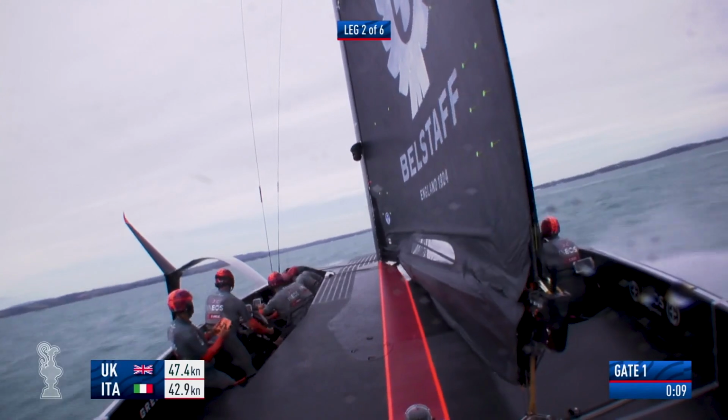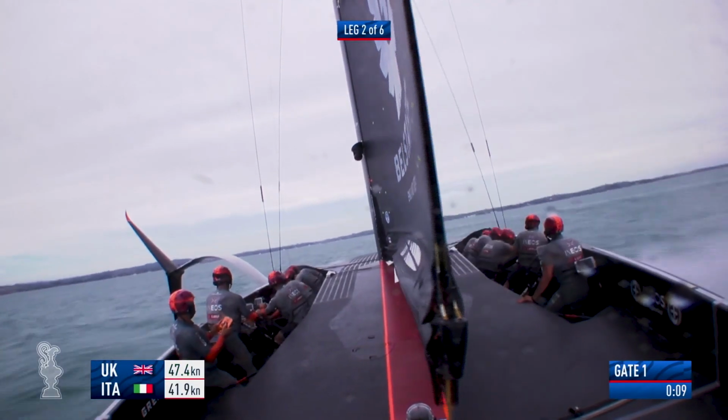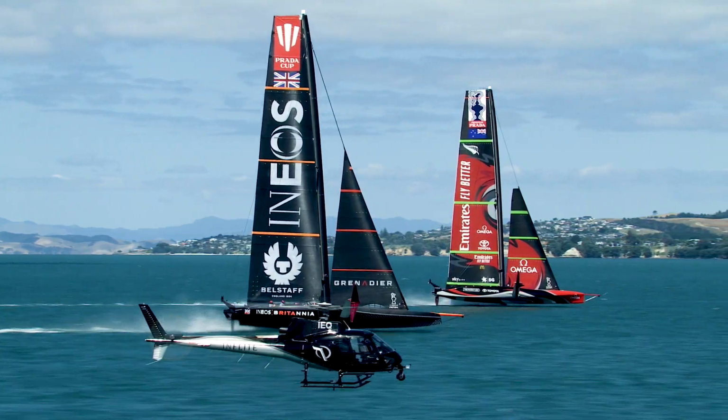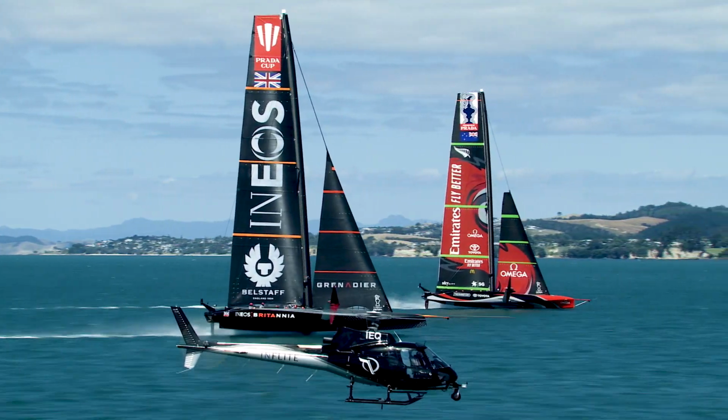I think we can just push to intersection here. Copy. Get a little speed build. Boundary jibe. Copy.